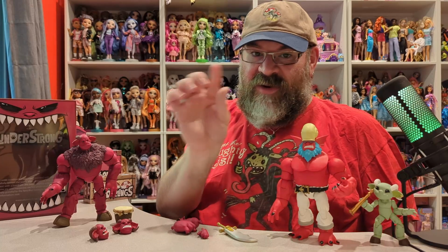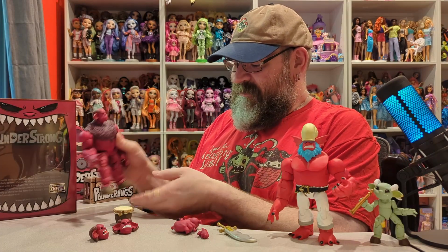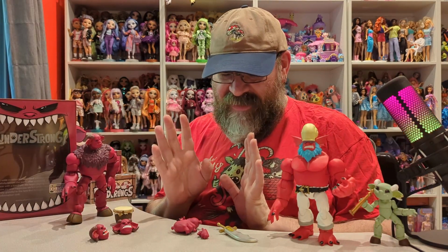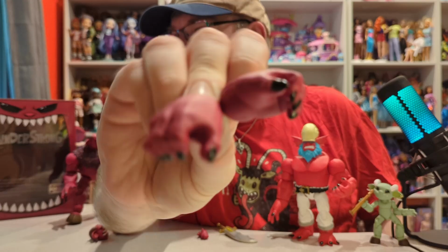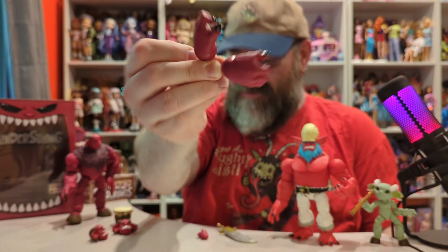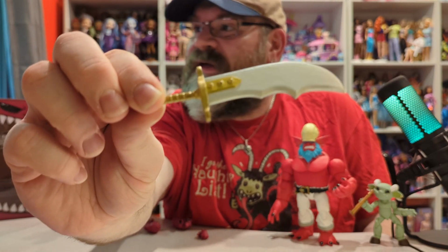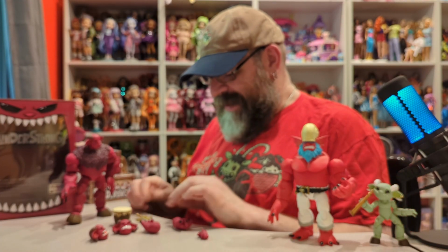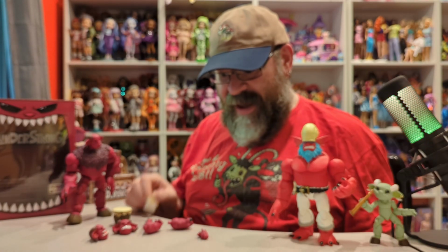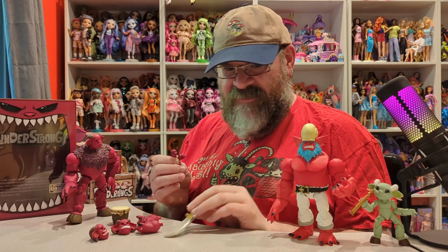I did notice there's also little red bits of plastic, like residue, coming off of him from the factory, so be careful with that. Here are his extra hands. They're both gripping hands, so he can hold the drums or the sword. And then here is the sword, which is really cool, actually. I like it. It feels kind of like really brittle plastic, I'm not going to lie. I would be careful with that. The quality for these figures is usually pretty good, but having that break and the way this sword feels, I'm a little concerned.